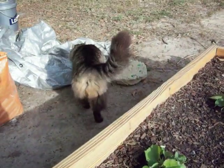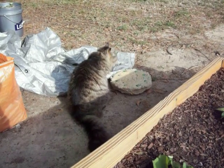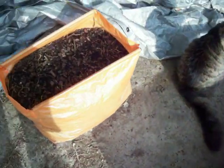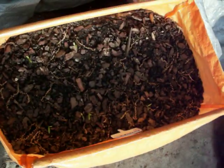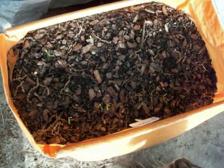That's the first time I've seen them get on the bed. He knows where my attention is, so that's what he's doing. Rascal. And the parsnips are finally up. One of the first things I planted, and this is how they've been developing.